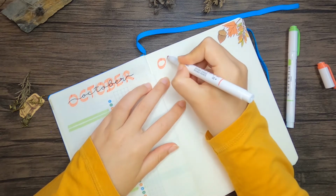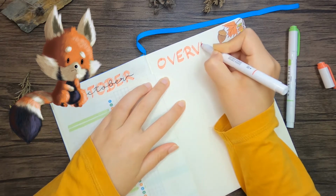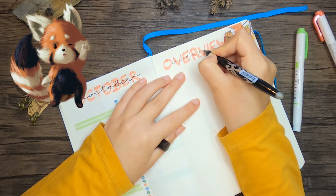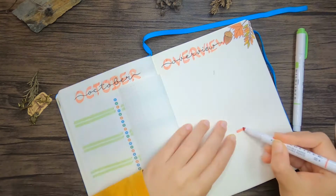While lettering the overview header, I somehow accidentally made the W smaller than the rest of the letters, but I decided that I would not try to fix it. This journal is just for my own use, so as long as I'm not bothered by it, it's perfectly fine.